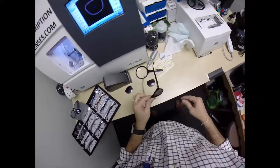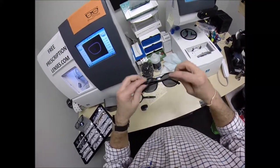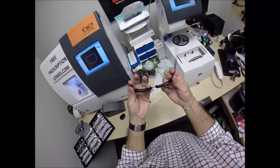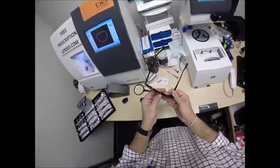I'm gonna put mine back on so I can see what I'm doing. Flip that over, press down, there is no wobble. I close each temple to make sure they overlap perfectly and that neither temple is askew like that. Check the tension on each spring hinge to make sure that is uniform. If I need to tighten one, I would do that now to make sure they're uniform.